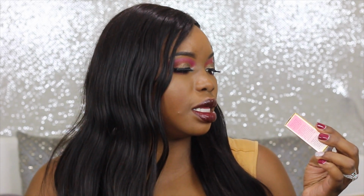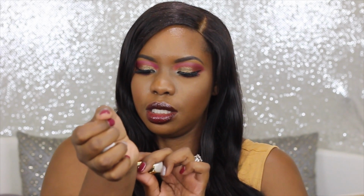I got another Too Faced Peach Kiss Moisture Long Wearing Matte Lipstick. And this one is in the color Stop Traffic. So I'll swatch that for you. Yes, I'm a sucker for these dark colors, dark burgundy colors. And I see I could wear that. That could be an everyday color for me.